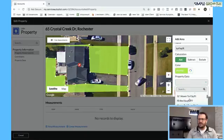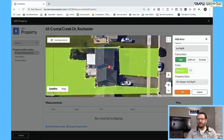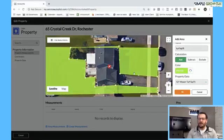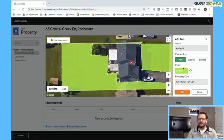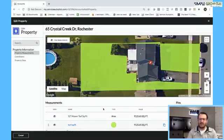the square footage of a 52-inch mower. So maybe we've defined our production rate for this mowing area for a 52-inch mower. And then maybe there is and we've got that in add. So I'm going to hit OK, and it's going to take these property measurements down here on the bottom. But let's go in and add some additional measurements.